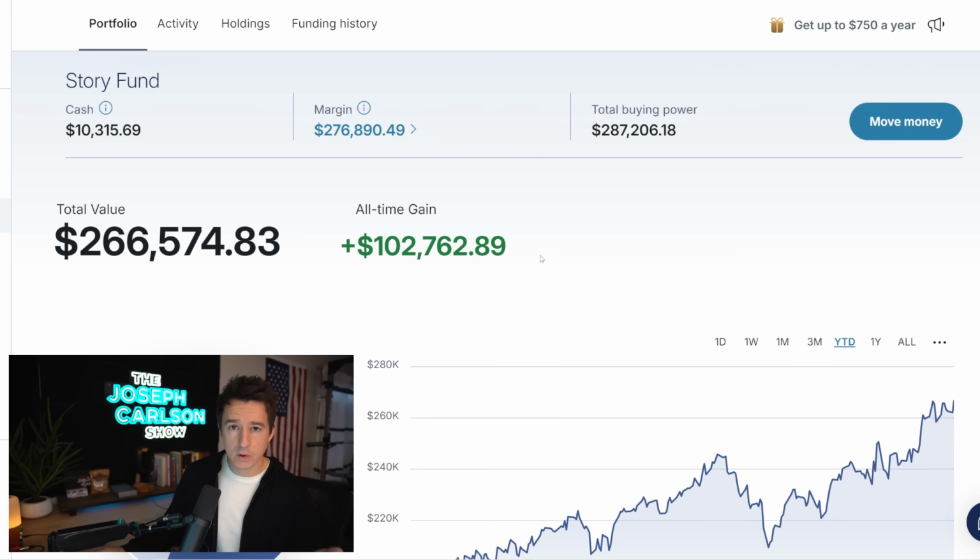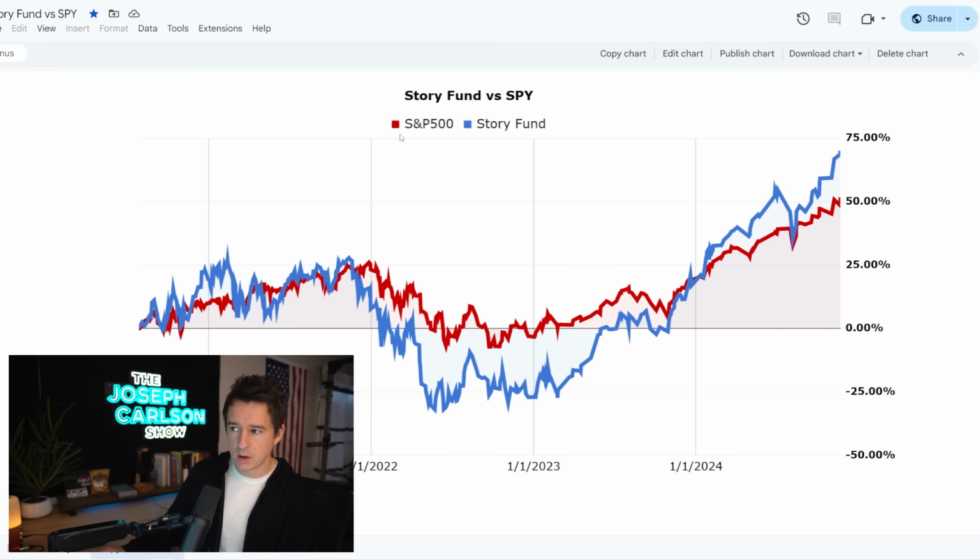Now, when we compare it over a broader timeline since the very beginning of this portfolio, we also have that data right here. This is the chart where I track every single deposit into the portfolio. I benchmark it against the S&P 500, and we can see the performance over time. The story fund is in blue, the S&P 500 is in red.